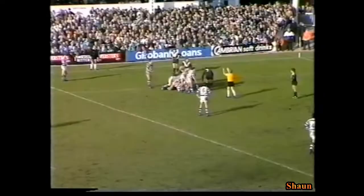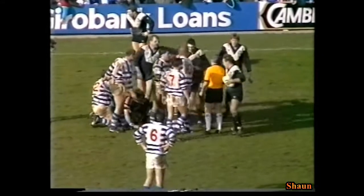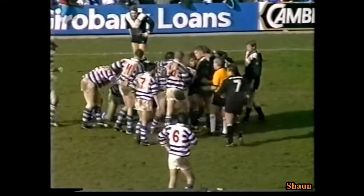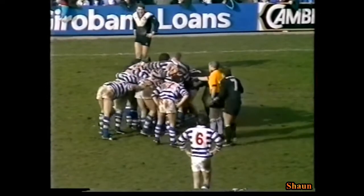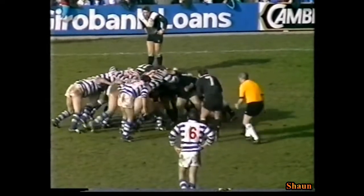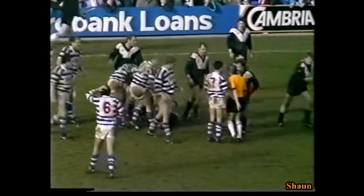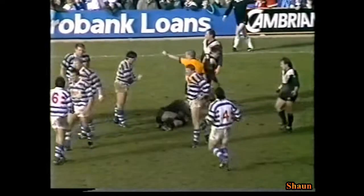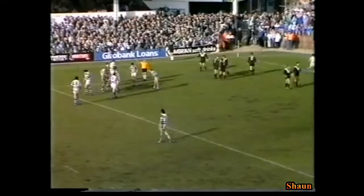Dick then to feed the scrum. The hooking legs there of McCallion and Patrick were almost out of the scrum there before he got down. Dick again, penalty, yes. Now then, good chance here for Halifax.